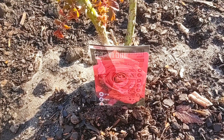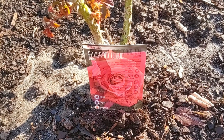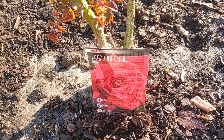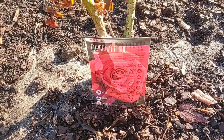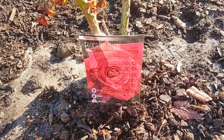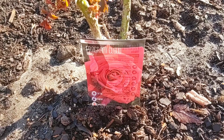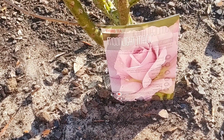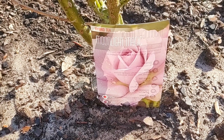This one is called Fragrant Cloud. And it is a salmon coral color, very bright rose. I've owned one like this before. It's a hybrid tea rose. Now, a hybrid tea rose grows a little differently than a grandiflora. It only blooms in flushes. You get 3 to 4 flushes a year. And this one is called Moonlight Magic. And it's a beautiful pale lavender rose.